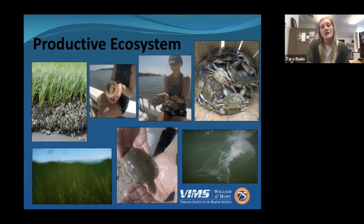And we have a lot of different species of jellyfish that come through our ecosystem. So sometimes we might see comb jellies, but this was actually taken down at Goodwin. It's a sea nettle, and we can have pretty large swarms of them come through, especially during the summertime.